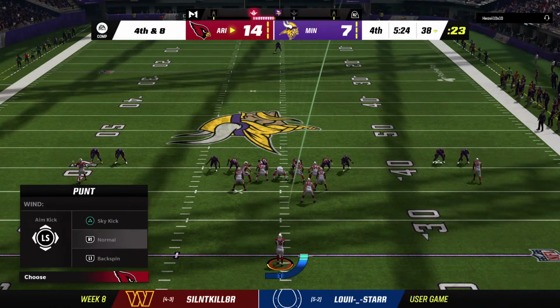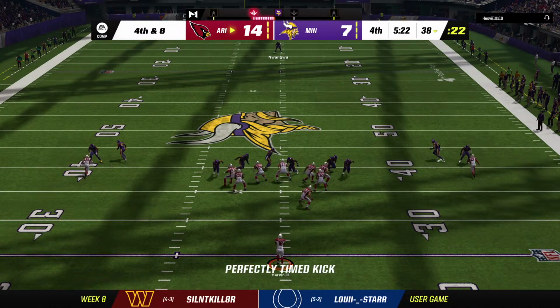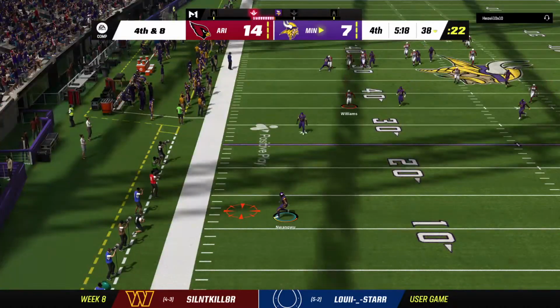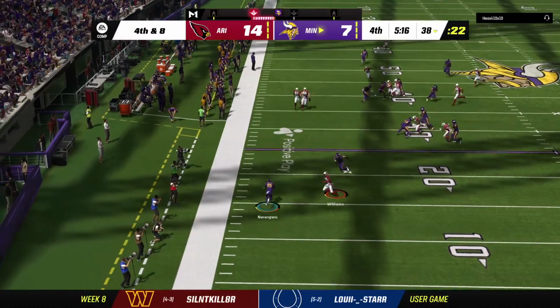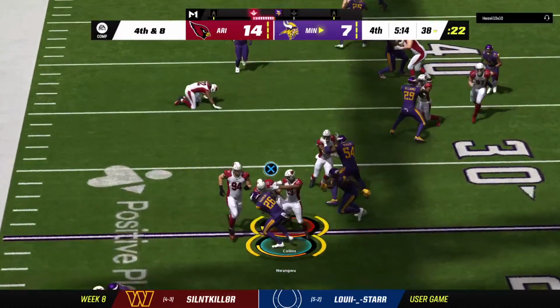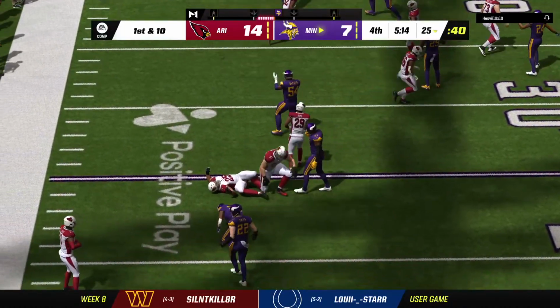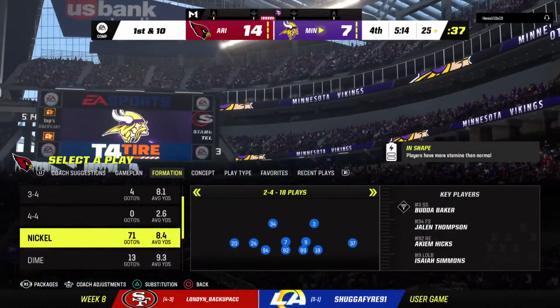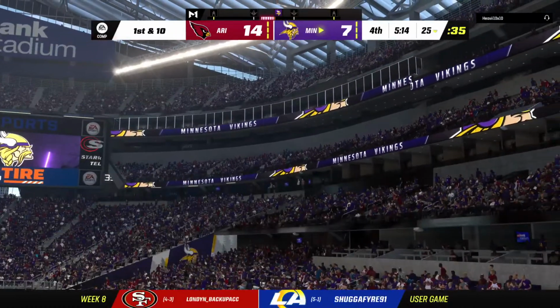Here comes the Cardinals punter now, as he's on to punt for the first time this afternoon. They only punted twice in the win last week as he gets this one away. So a good punt there, but a nice return of 11 yards. And it will be Vikings ball, 1st and 10.